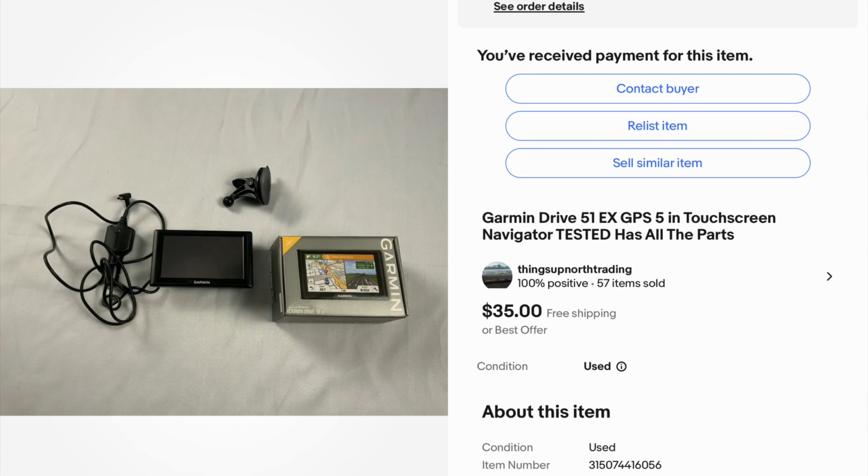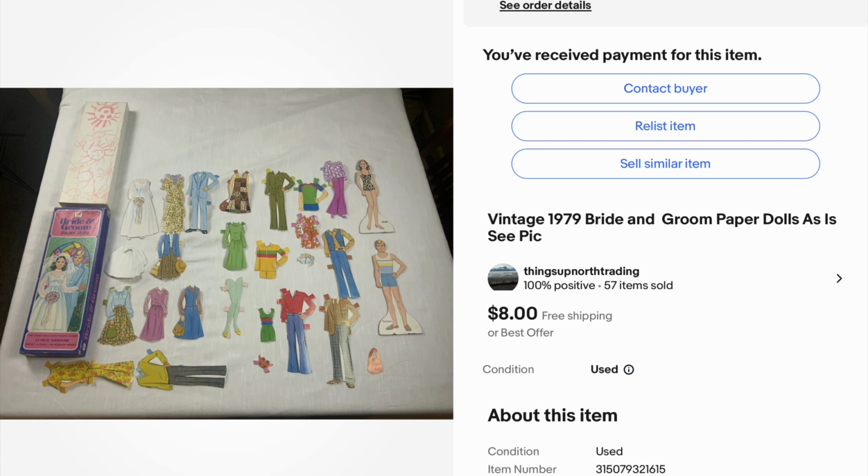Yeah, so Garmin GPS. These seem kind of outdated, being that everybody's got a smartphone, but I took a $5 gamble on it, picked it up, listed it. And sure enough, sold it for $35, no problem. I figure the same people that use those are the same people that refuse to get a smartphone and use a flip phone. So there is still a market.